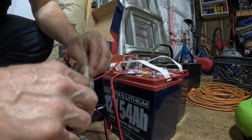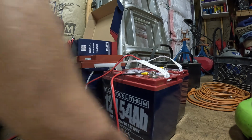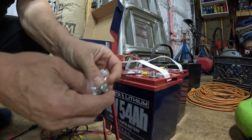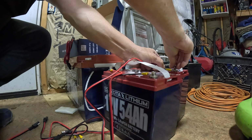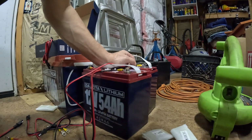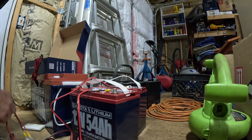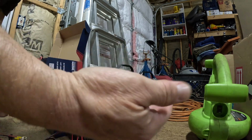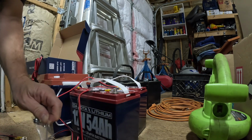Yeah, these are like, put our trash over there. Oh, these are to our bigger ones. Yeah, these are for our 24 volt. Makes sense, right? We had a 50-50 shot.